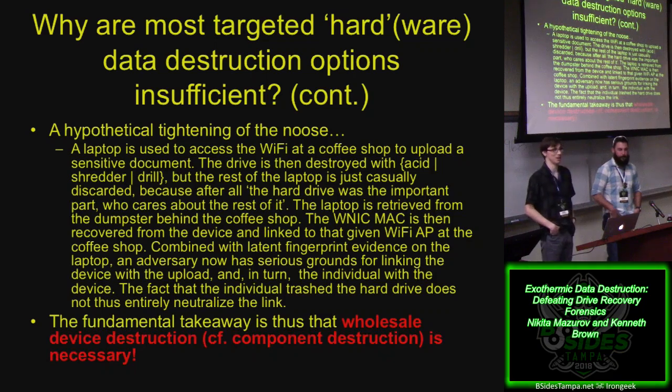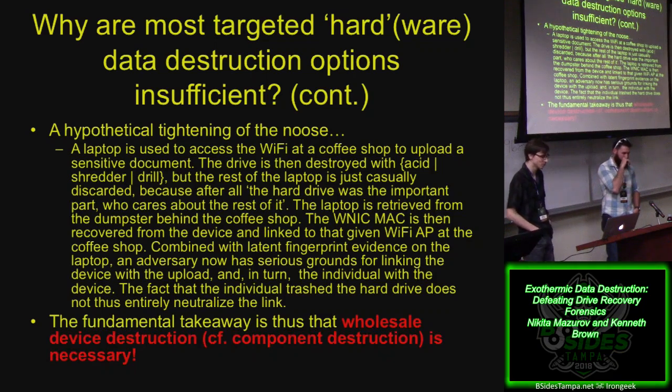Let's say that then that laptop is recovered from the nearby dumpster. Let's say that in turn the MAC address is then exfiltrated from the wireless network card that you still have in the laptop. Let's say that then the access point logs are checked for which MAC address is connected at which particular time, and then correlated to which data was uploaded where.